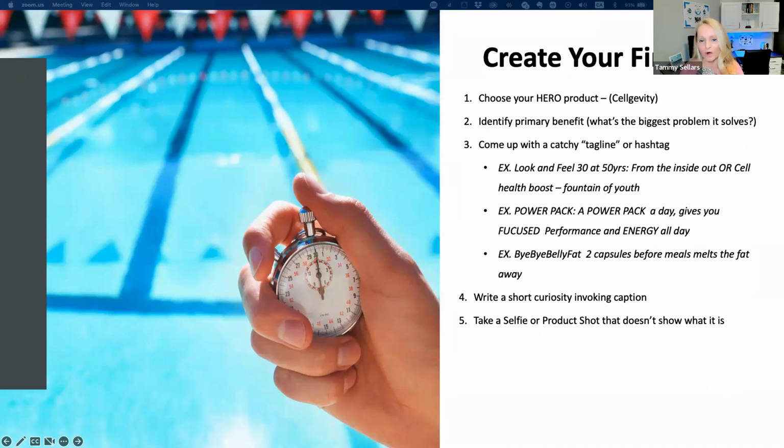Okay. So choose your hero product. In our case, our hero product is Cellgevity, but in some of our international markets, Cellgevity is not even available. So the hero product might be another product. We did put a few examples for you to play with. The second thing is to identify primary benefits from whatever that product is doing. What are the biggest problems that product solves? And number 3 is come up with catchy taglines or hashtags. You want to actually use both of them.